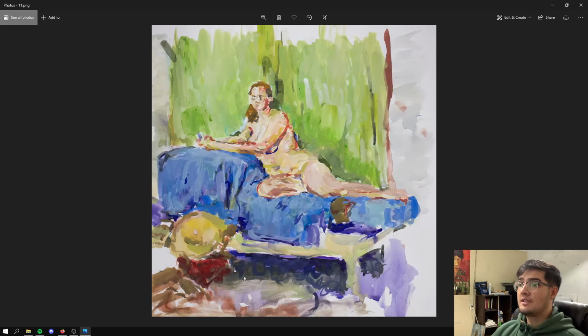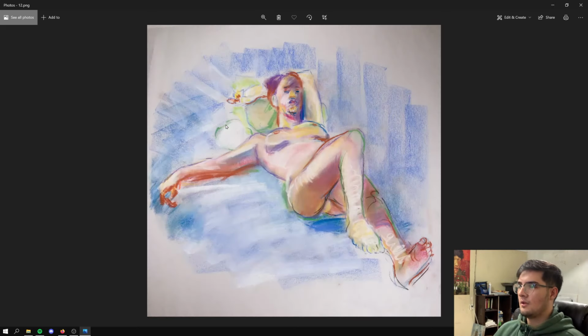Here is my first ever life painting, and a figure painting. So once again, feet can use work, hands can use work, so can the face. Here's a pastel drawing. This one was 15 minutes, I believe, or 10 minutes. I love the foreshortening, but once again, the face and the hands can use some more work.